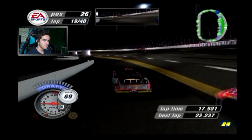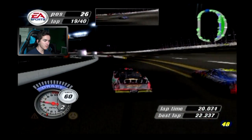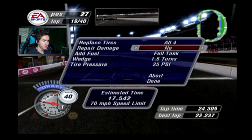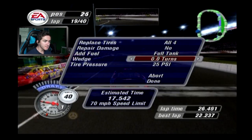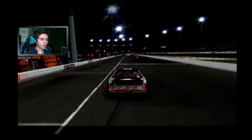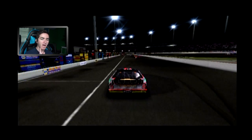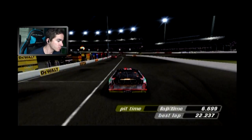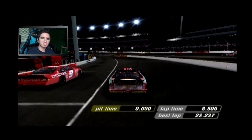Okay, watch my speed. Wow, where's pit road entrance? The 24 car is outside. I just shoved Gordon off pit road. Wow, no wonder. So why does it do that? Why does it do that? I don't understand why the game does that. If I didn't make the wedge adjustment, don't change it for me. No wonder I'm so damn tight. The same thing happened at Martinsville.